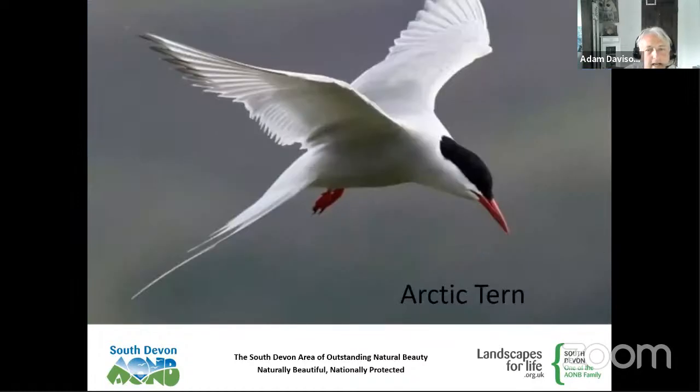Out at sea, we've got some incredible birds. So the sea swallows, as I call them, the Arctic tern, it sees more daylight than any other animal in the world. Its annual round trip, wait for it, is 72,000 kilometers a year. And so in a lifetime, they can fly essentially the distance to the moon and back a few times. Incredible birds. They don't stay and breed with us, but there has been a few seen offshore just in the last few days.